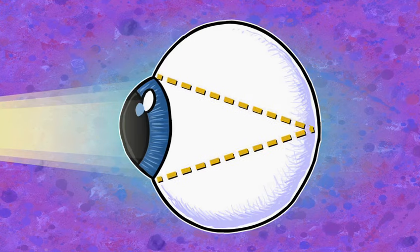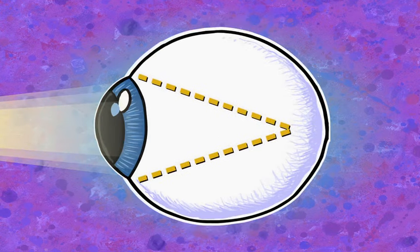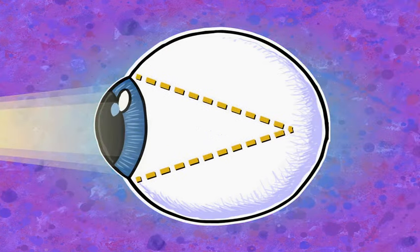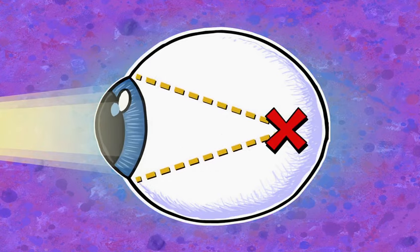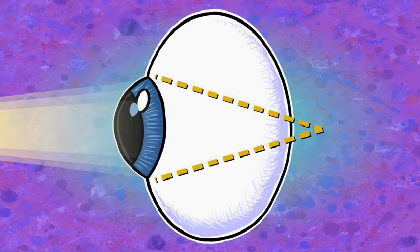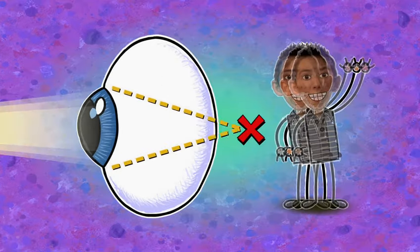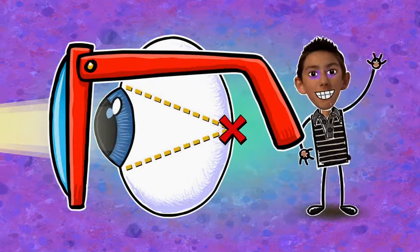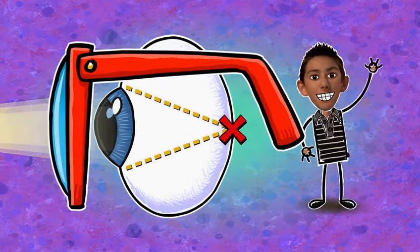If you have perfect vision, your eye looks like this. If you are nearsighted, this happens. Because of the way your eye is shaped, you can see things that are close to you just fine. But something that is far away gets focused here in front of the retina instead of on the retina. If you're farsighted, you can see things that are far away. But because of the way your eye is shaped, things that are close to you get focused behind the retina, so it looks fuzzy. Glasses refocus the light to be in the right place, not behind or in front of your retina.